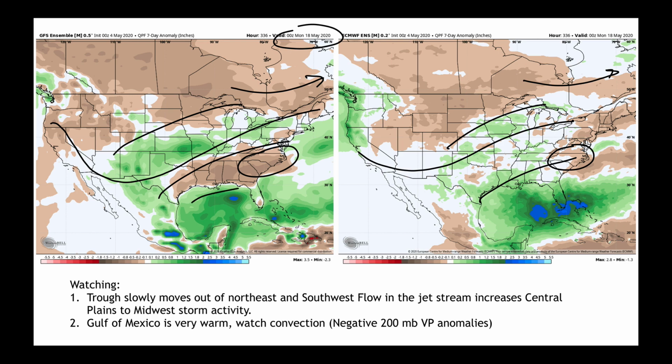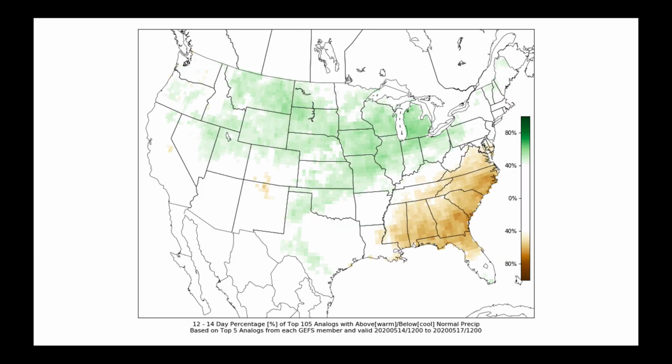I'm also going to be watching what's going on in the tropics, where we may get quite a bit of tropical convection as we move to the middle part of May, which is an early kind of warning sign for what may happen in July, August, September, and October. But just to show you, there is some ensemble support for a little bit drier than normal conditions here as the pattern adjusts to that trough finally leaving, but I don't think it'll last long.